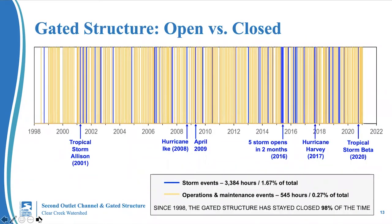Here is a timeline graph that illustrates the opening and closing of the gates for storm events and for operations and maintenance. Bold lines show when they were open for routine maintenance. The blue lines show when the gates are open for storm events. Since their construction in 1998, the gates have been opened 52 times for storm events.